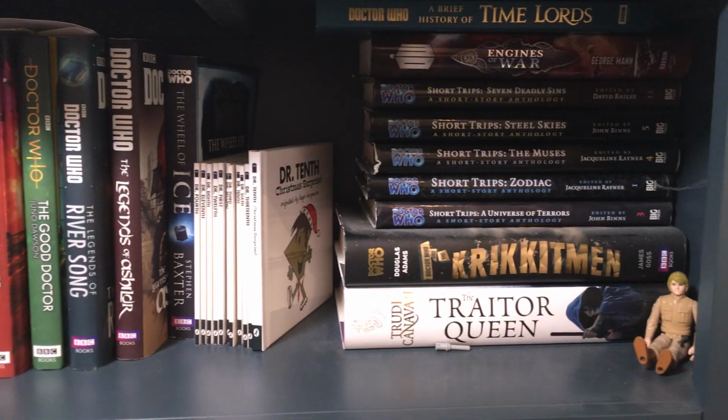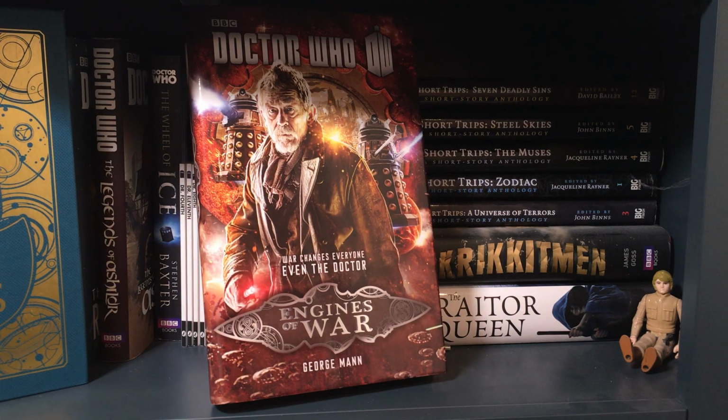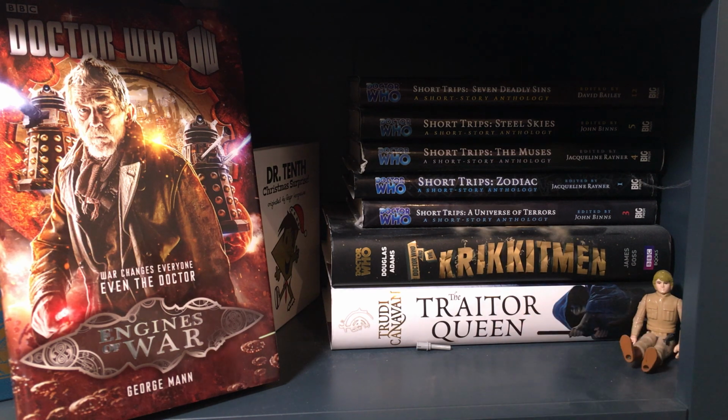Piled up on the end there, I have A Brief History of the Time Lords, the War Doctor novel The Engines of War, and several Big Finish short trips books. Cricket Men, the story by Douglas Adams and completed in novel form by James Goss. I haven't read this yet, but I have read the Hitchhiker's Guide to the Galaxy books that Douglas cannibalised several of his ideas from this story for.